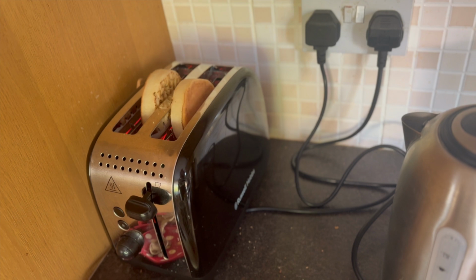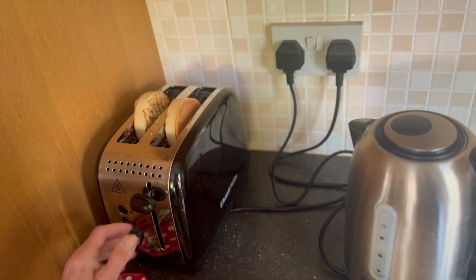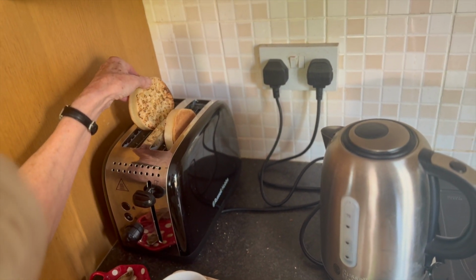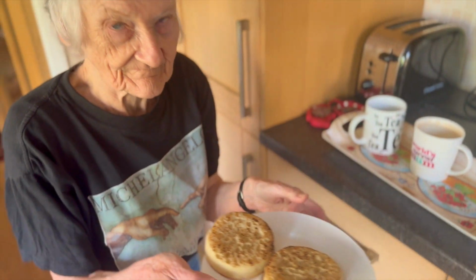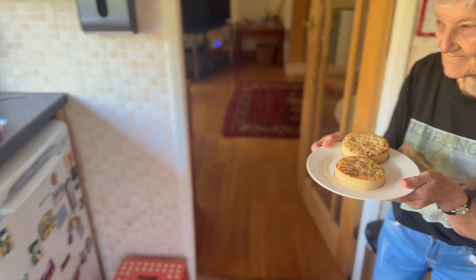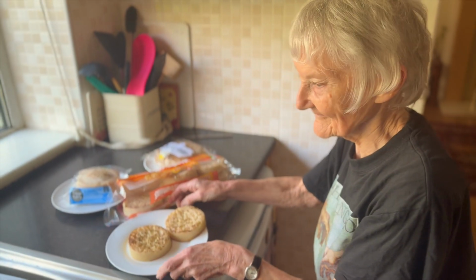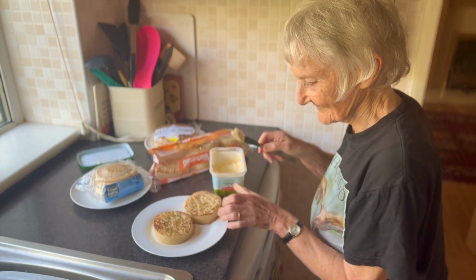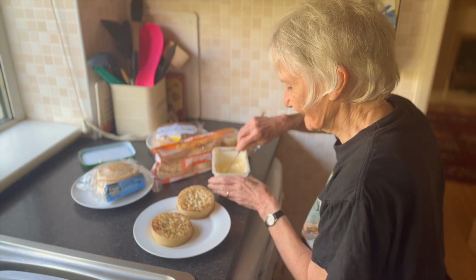And did you know another fun fact, Mum? In the Victorian era, before chemical leavening became more available, the crumpets back in the Victorian times were much flatter and denser. Very similar to a Derbyshire pikelet.